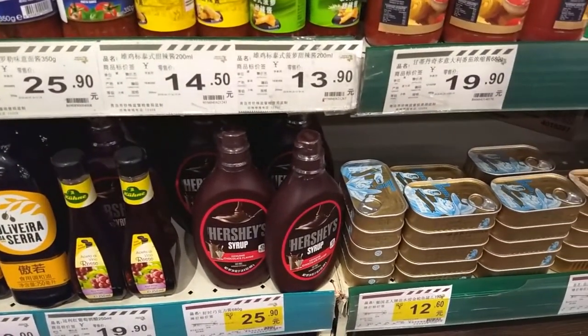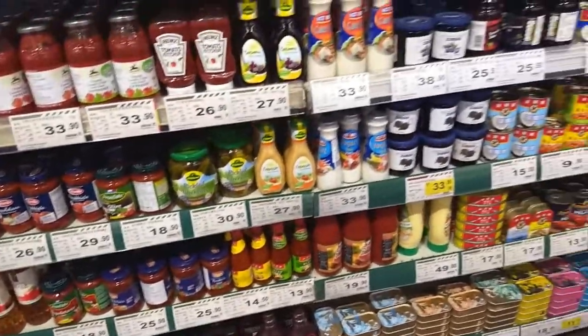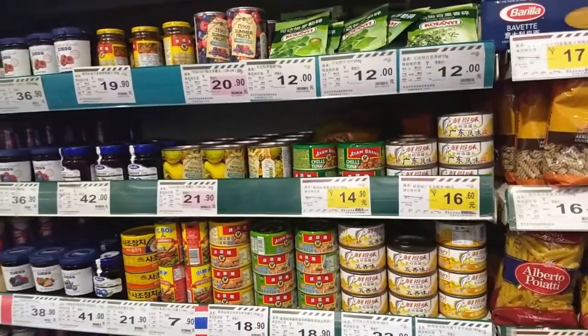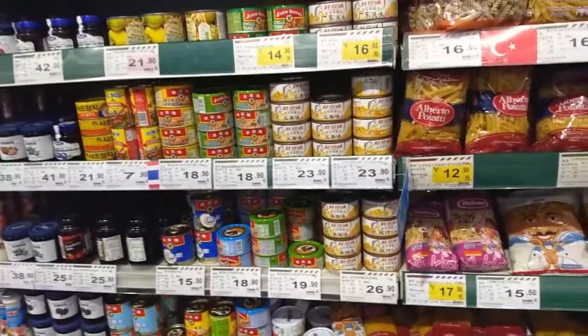Look at that. Hershey syrup, 25. Boom. Problem solved. In case you're in need of it for a child, or your child yourself, or you just enjoy having chocolate on your ice cream or something like that.